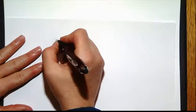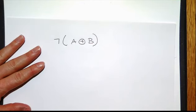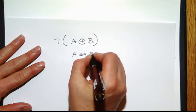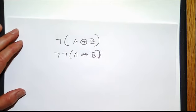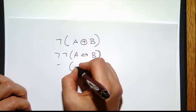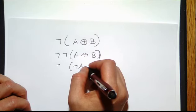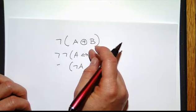Let me answer this question. So I think you are asking me this. How do I distribute that? So A exclusive OR B is that. So those two things are equivalent right there. And then once you have this, you can not both sides. So yes. Yeah, right. That's right. Yeah, it doesn't flip the operator because it's the same as if and only if.